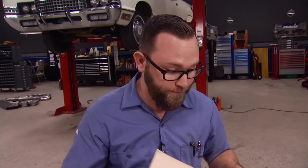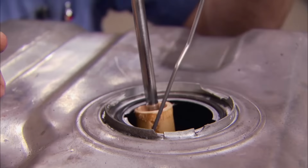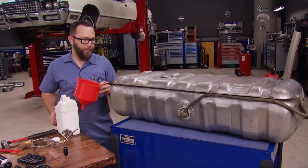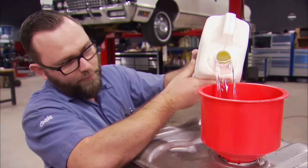Now, before we can install that into our tank, which we've already removed out of our Mercury, we need to do some things to get this tank ready. First thing to do is get this pickup and sending unit pulled out so that we can access the inside. Then we'll grab a jug of gas tank flush and dump it on in. This is basically a cleaner and degreaser that's non-flammable and non-corrosive. Should be good.